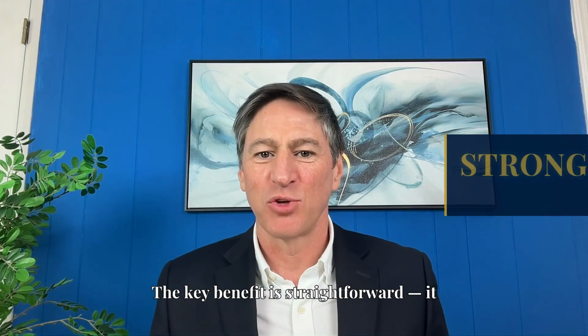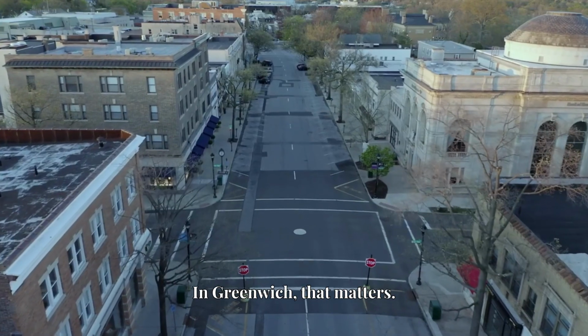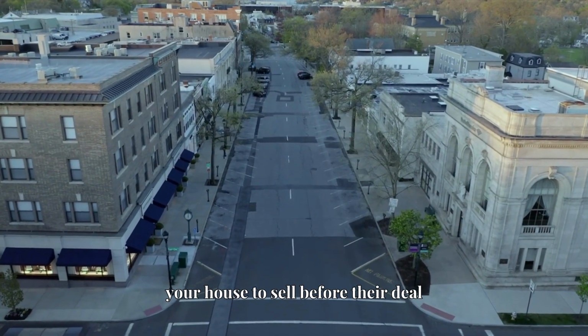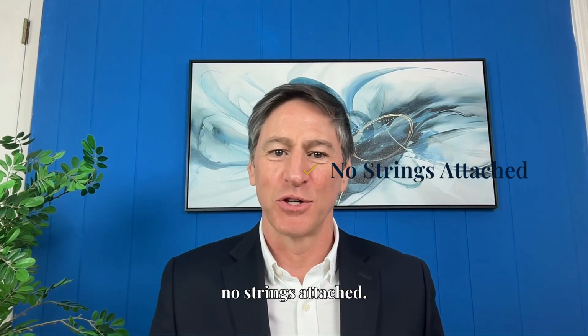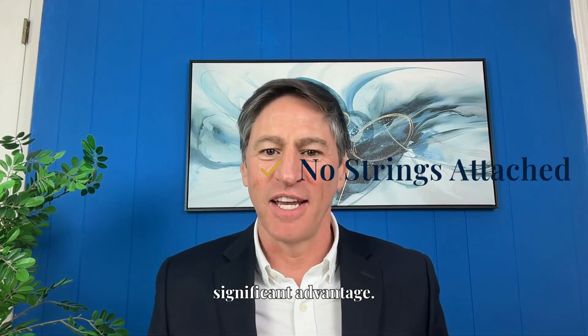The key benefit is straightforward. It lets you make a strong offer on your next home. In Greenwich, that matters. Sellers in this market want clean offers. They do not want to wait for your house to sell before their deal can close. A bridge loan removes that contingency entirely. You show up as a buyer who can close on the seller's timeline with no strings attached. In a competitive situation, that is a significant advantage.